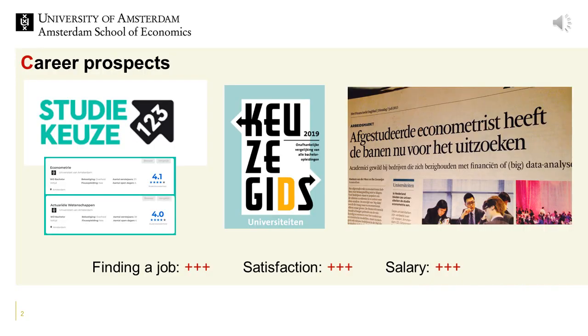Let's start with one of the most appealing aspects of these two programs, namely the excellent career prospects. Our students typically find it quite easy to find a job, sometimes even before finishing the program. They report high job satisfaction levels, even many years after starting their jobs, and their starting salaries tend to be much higher than the average starting salary in the Netherlands.